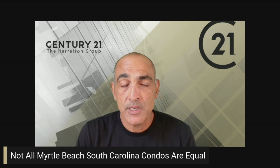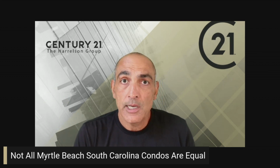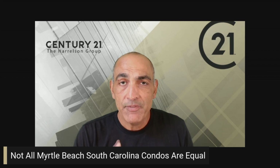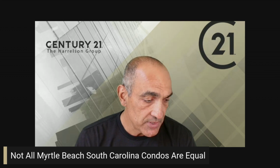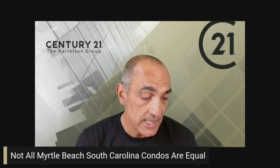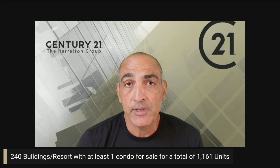Let's talk about where this inventory is. Where's it sitting? Are all condos created equal? So I looked, and there are 240 buildings / resorts out there right now that have at least one condo for sale on the market. Right, 1,161 divided by 240 should be roughly 5 units per building, right? No, it's not turning out that way at all. As a matter of fact, 240 buildings that have at least one, so 1,161 units.